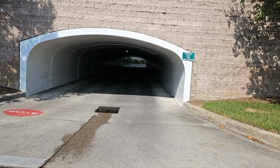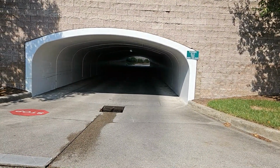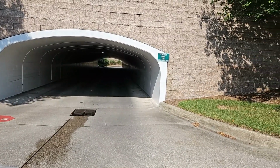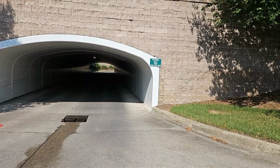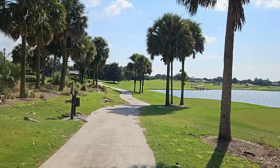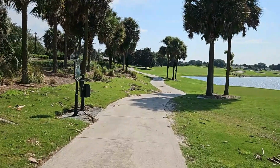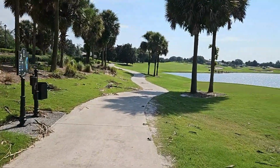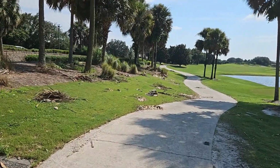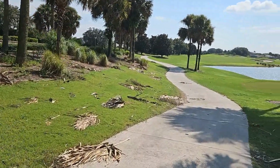Here is the now infamous golf cart tunnel that was flooded. It had 5 or 6 inches of rain on Monday after Tropical Storm Debby. You can see it's all cleared up and the golf cart paths are clear now. You can see there is a little bit of debris left over here on Arnold Palmer Golf Course. This golf course is closed, so it's a low priority to clean it up. This will all be cleaned up very shortly in due time.